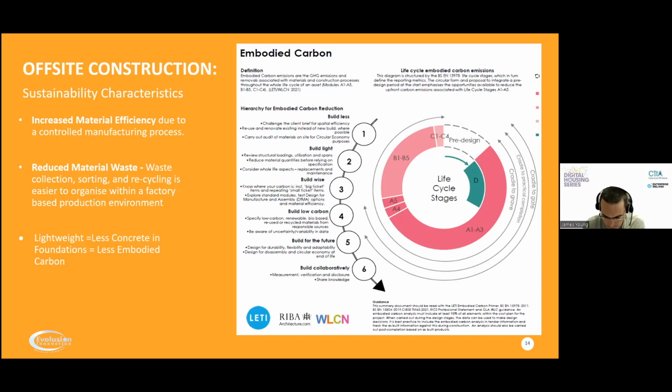And they include build less, so challenge the client's brief for spatial efficiency, and reuse and renovate existing instead of new builds where possible. You have build light, where you review structural loadings, utilization and spans, and reduce material quantities before relying on specification. The third one would be build wise: know where your carbon is, including big ticket items and repeating small ticket items, and explore your standard modules. The key thing here is design for manufacture and assembly, and that DFMA process is key to this.